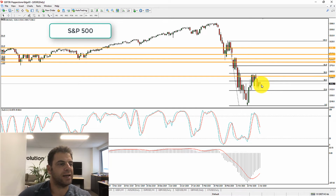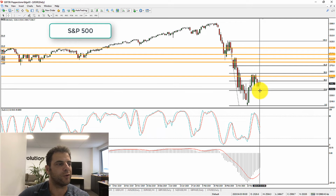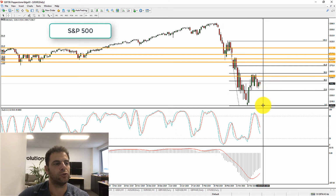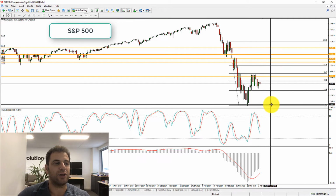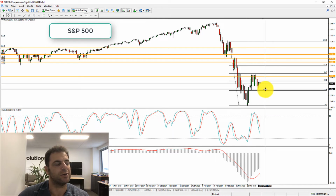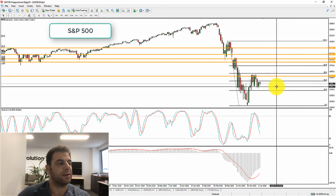So this one here, the obvious target for us, if it gets back and breaks this low here at around the 2430 area, we'd be looking for it to basically continue on all the way back to that 2200, 2190 area. That's the logical place it'll go if it makes a new low here. There's nothing there in front of it, so that's where it's going to go without anything untoward happening.